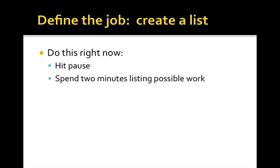So right now I want you to create a list, hit pause, and just spend 1 or 2 minutes listing possible work for your business. You don't have to use examples from other businesses. Just think about the work that you have. I'll be right here. Go ahead and hit pause.